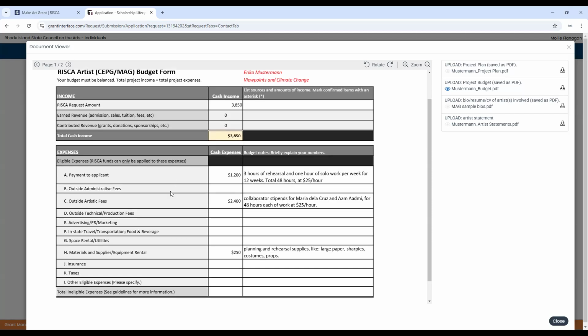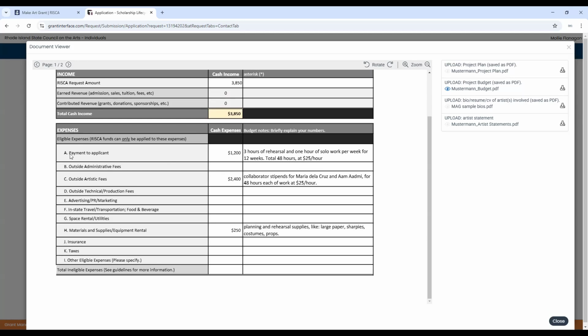Okay, then expenses. So here's how expenses worked out for this. I will note that the very first line item on expenses is payment to applicant. RISCA believes strongly in the value of artists and arts administrators. And one of the ways we measure value in the United States is with money. You got to eat. So please pay yourself. Please pay your collaborators. You are worth it.